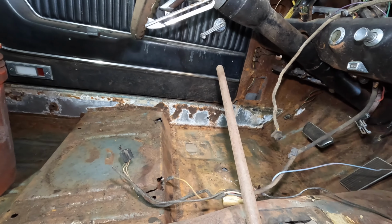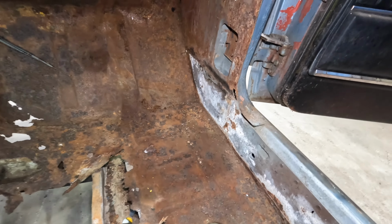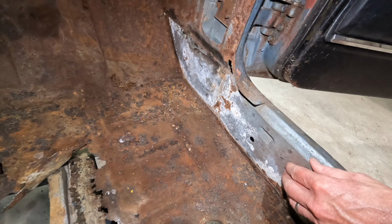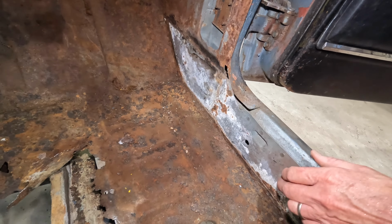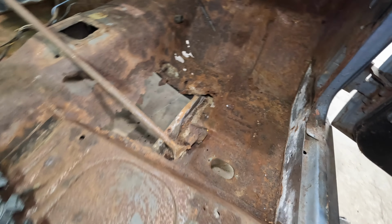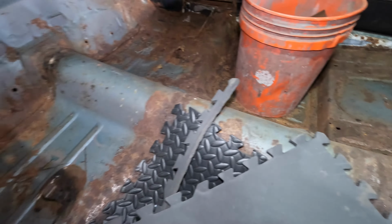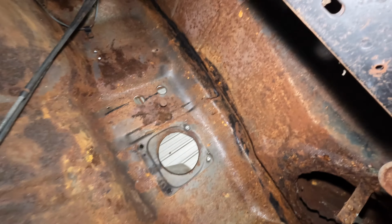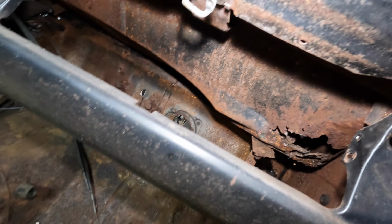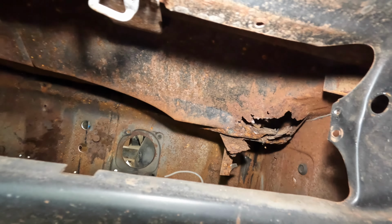If you look at these rocker panels on both sides here, they're not in too bad a shape. They actually look pretty good. So I'm thinking I'll replace again this floor pan, the seat riser on both sides, and definitely I'll have to replace the cowl. You know, if you look under there, it's just completely rotted out, and that's why this floor is rotted out. Okay, you can see part of the cowl right there that's rotted.